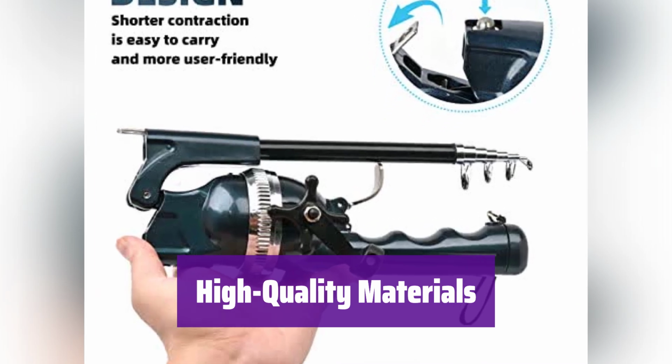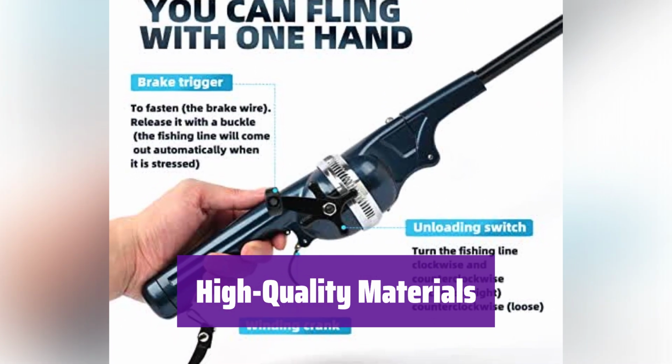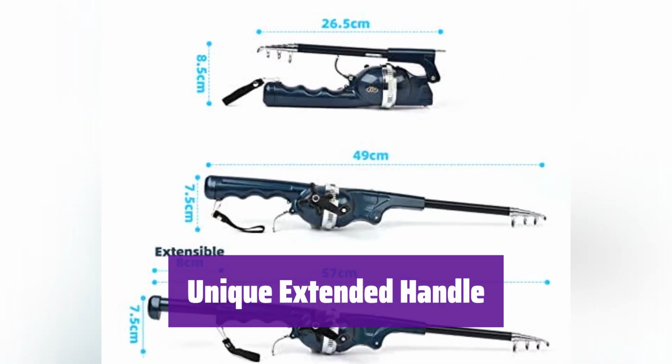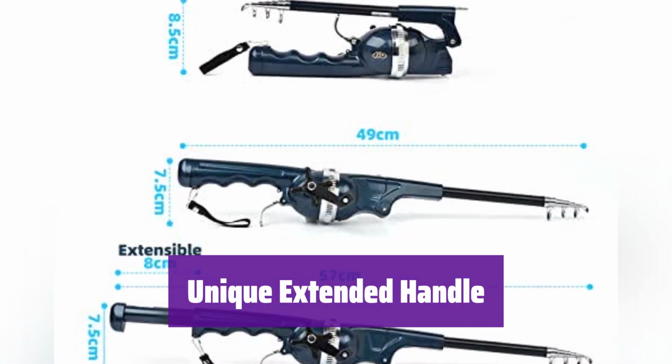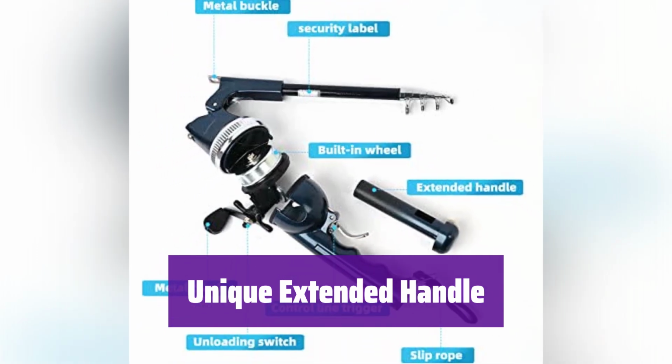The reel is crafted from durable ABS plastic, while the rod combines ABS plastic and fiberglass for strength and flexibility. Check out this innovative extended handle. It provides extra space for hooks, bait, and other small fishing gear, and easily retracts when not needed.